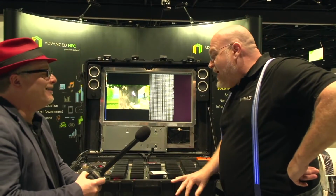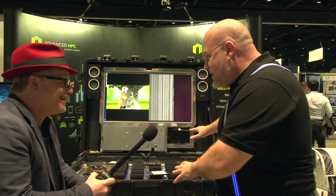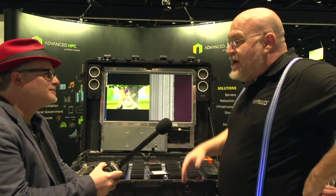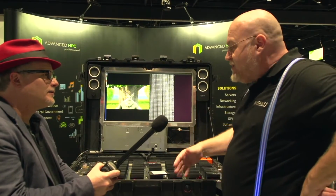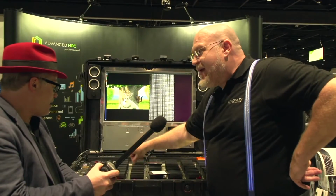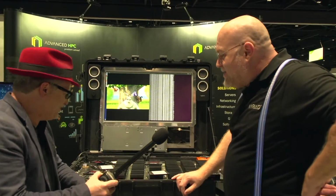So this array, just for demo purposes, that's why we had to build it in the gun case so it can handle some abuse, can handle mathematically up to 255 drive failures. We configured this for demo purposes for just 76, so we can have fun. But we're just showing off now, it's just disgusting.